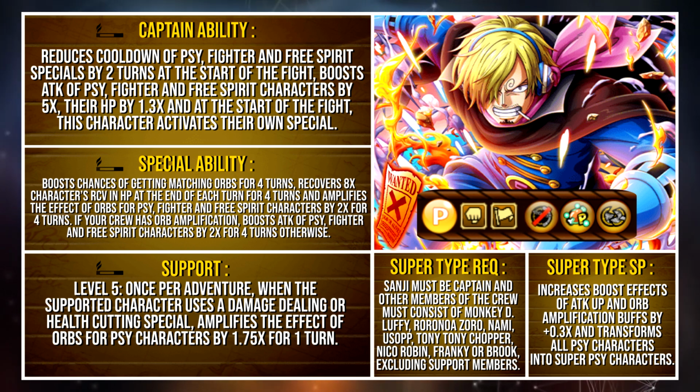Just to mention, his sailor abilities are also very strong. He makes all type slots matching for himself, and he also has the universal Mugiwara 56 sailor ability that reduces his own cooldown when another free spirit character uses a special.